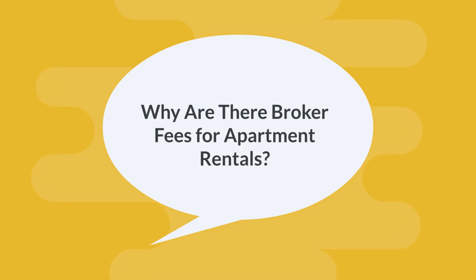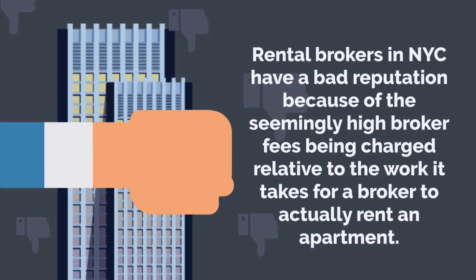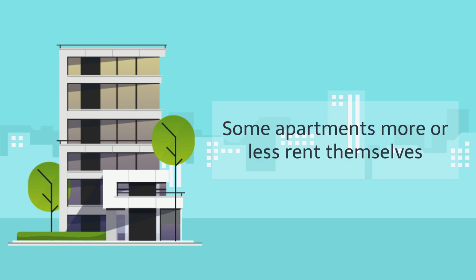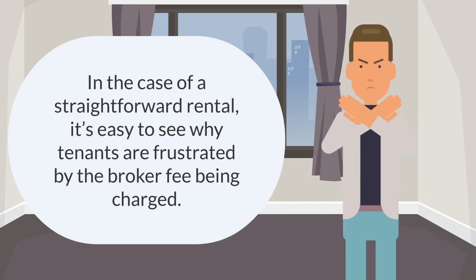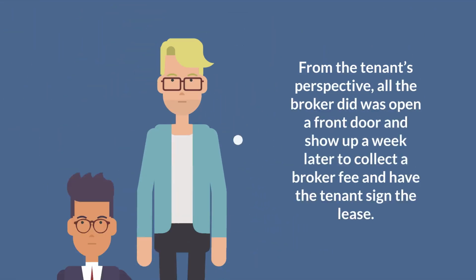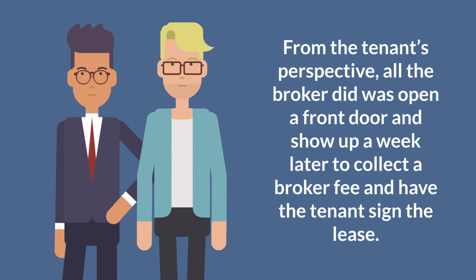Why are there broker fees for apartment rentals? Rental brokers in New York City have a bad reputation because of the seemingly high broker fees being charged relative to the work it takes for a broker to actually rent an apartment. While not all rentals are easy tasks for brokers, the truth is that some apartments more or less rent themselves. In the case of a straightforward rental, it's easy to see why tenants are frustrated by the broker fee being charged. From the tenant's perspective, all the broker did was open a front door and show up a week later to collect the broker fee and have the tenant sign the lease.